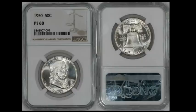In terms of proofs, it's not like your run-of-the-mill proofs where you have frosty devices and just drippy black fields like you would expect on a deep cameo coin. You didn't see those quite often during this age of proof coinage. And just a beautiful coin. It's a top pop grade.